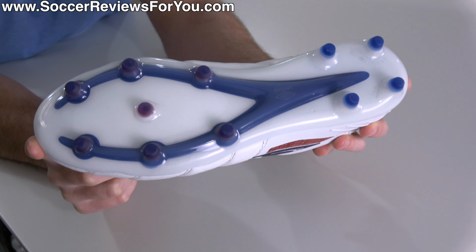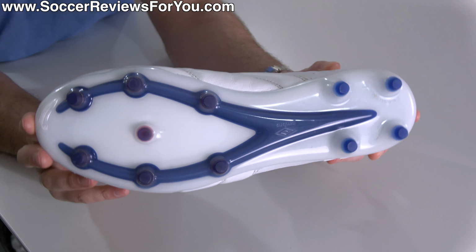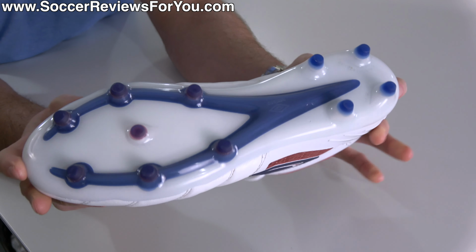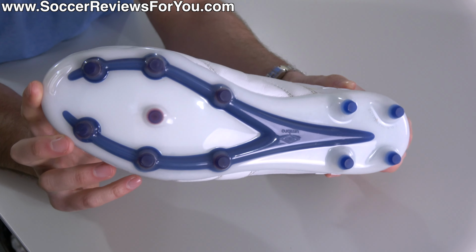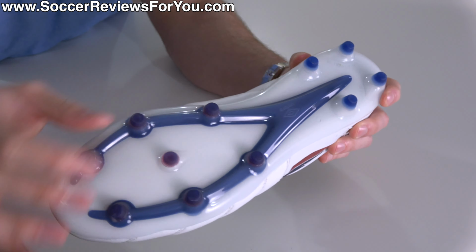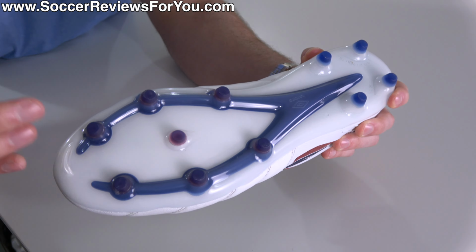Moving to the base of the Toco 4, like I mentioned earlier, they have recycled the sole plate and stud pattern from previous Toco generations, and as I've expressed in previous reviews, it's not my favorite sole plate, although it doesn't necessarily feel bad either. It's a pretty standard plastic sole plate with this kind of almost wishbone type reinforcement using a stiffer plastic.